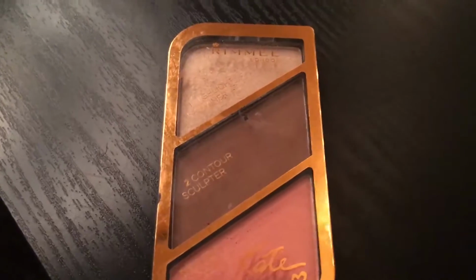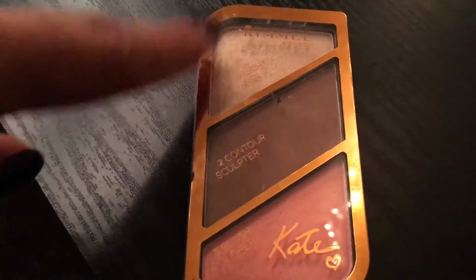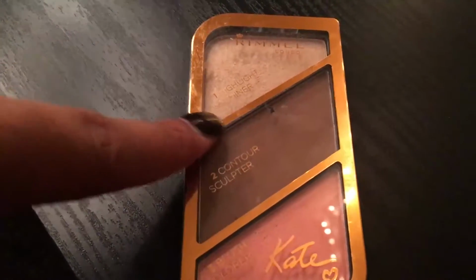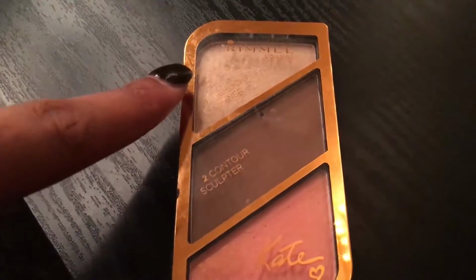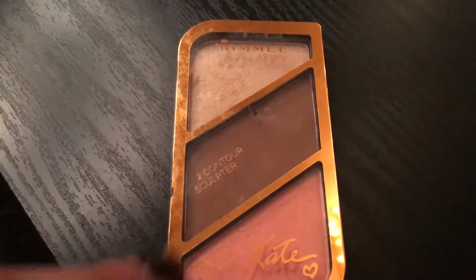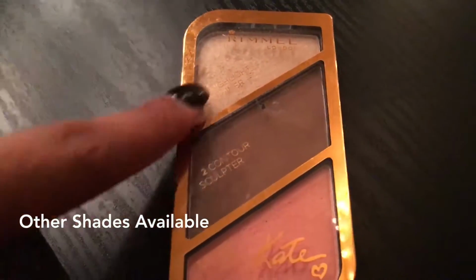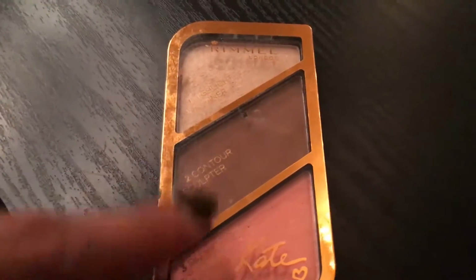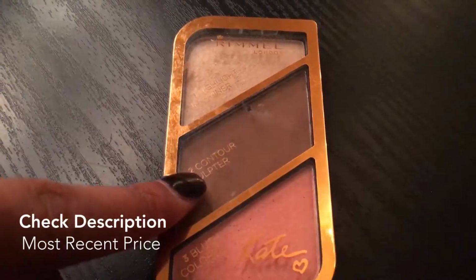Mine is a little dirty. I'm sorry, I use this a lot too, but just starting off, from what I've seen, and I purchased this at Ulta, and I know they supply this online, they do come in different shades. So these are just the 3 shades that are closest to my skin tone. But this packaging does come in a different highlighter, a different contour, and a different blush. It depends on what kind of skin color you have.